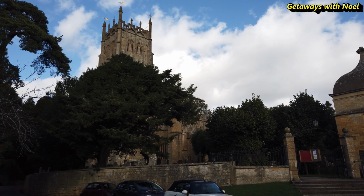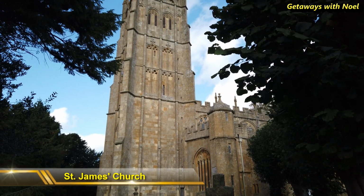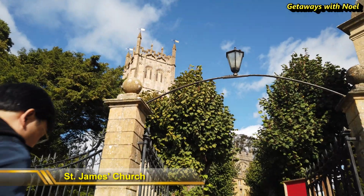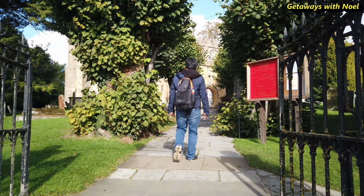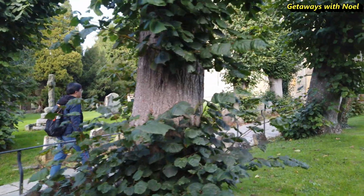At the northeast of the village is St. James Church. This Cotswold wall church was built in the 15th century on the site of a Norman church from 1180. The church is built on a small hill with the west tower standing at 120 feet. The church is a landmark which can be seen from any direction.